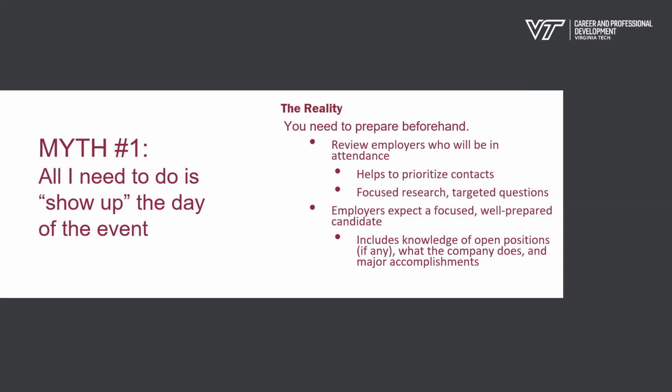And the reality here is that preparation before actually attending the career fair, whether it's in person or virtual, is actually pretty critical. First and foremost, it's absolutely vital that you look at who is going to be attending. Look at the employers who have signed up to attend. It not only helps you to prioritize the contacts that you want to make, it also allows you to focus in your research and create some targeted questions based on the people or the organizations that you want to talk to.